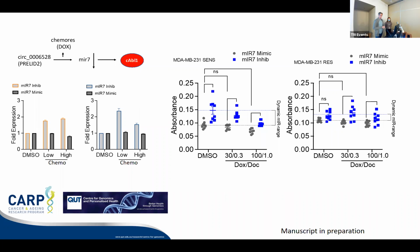Now, this is where I find myself at the current time. I've got a little bit more analysis to do as far as looking at these particular molecules in patient samples. What's interesting as a clinical biomarker is that circular RNA is very stable in the serum. Because it's circular, it can't be attacked by RNases. So it should be able to be detected. So this is the next step that I'll be looking into.